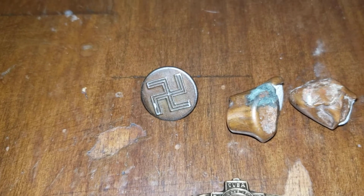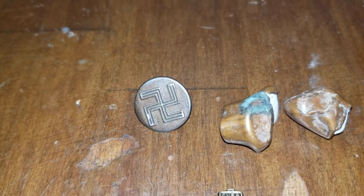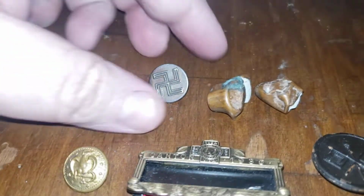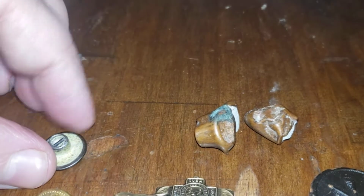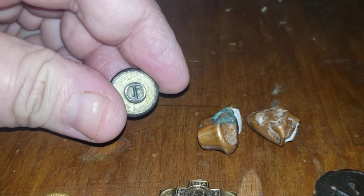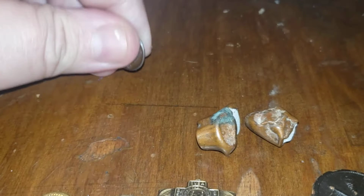Then we have this little button. This is not a button from where you would think it would be from. It's a good luck piece. That's what the symbol means on it before the Germans ruined it. But these are off like work pants or coveralls or overalls or something. I'm still looking that up. I haven't been able to find a button like that. I'll leave that like that.